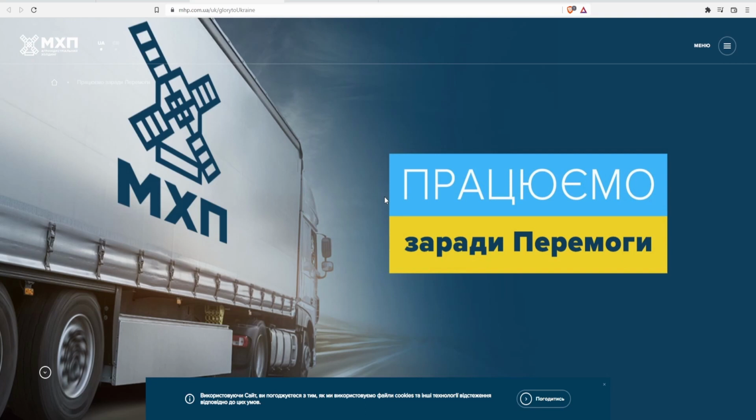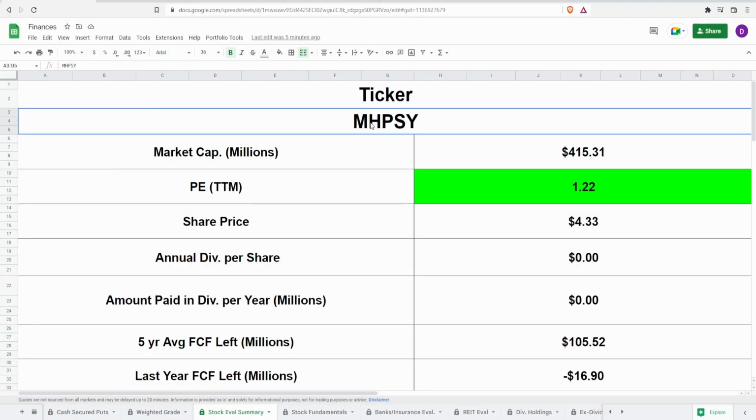As you can see, this is the website. I have no idea what this says. I don't speak Cyrillic, but I am able to still analyze numbers. So with that said, let's get started with analyzing this company. We're going to start off with jumping into the calculator, guys.